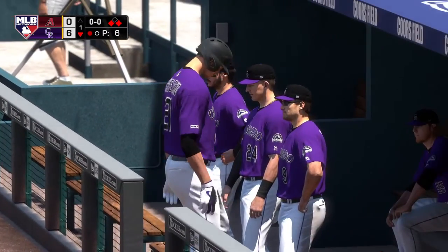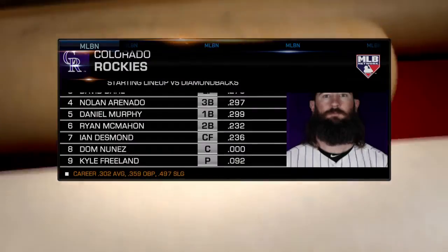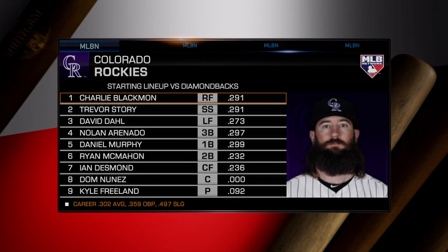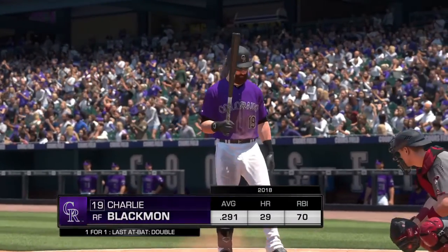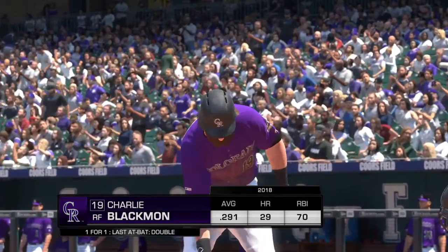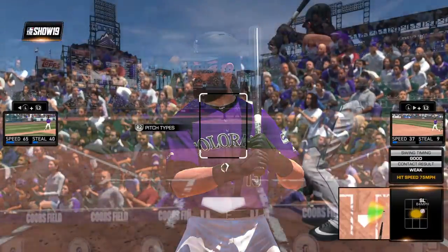Time now from Coors Field to take a look at the Rockies starting lineup. Who stands out to you, Danny? Yeah, keep an eye on Charlie Blackmon. I mean, this guy is a career .300 hitter. You talk about consistent. He delivers a good at-bat and clutch hits basically every time he walks into the box. I love watching this guy. So it's back to the top of the order now. And into bat next, the big-time RBI man, Charlie Blackmon.